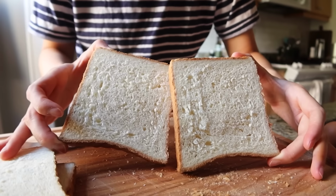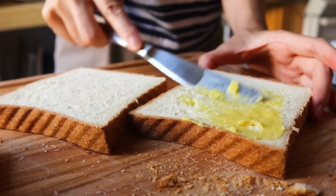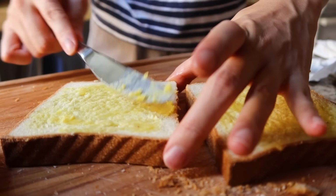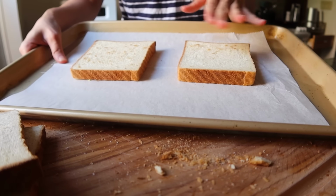So here we have our 2 slices. I'm going to butter it using some of that French butter. I'm gonna be real generous with the butter here. Butter side down, so then the butter underneath will give it like a nice crust. In terms of fillings, I have some French bistro ham and some Emmental cheese, Parmesan Reggiano, and also some sour cream.